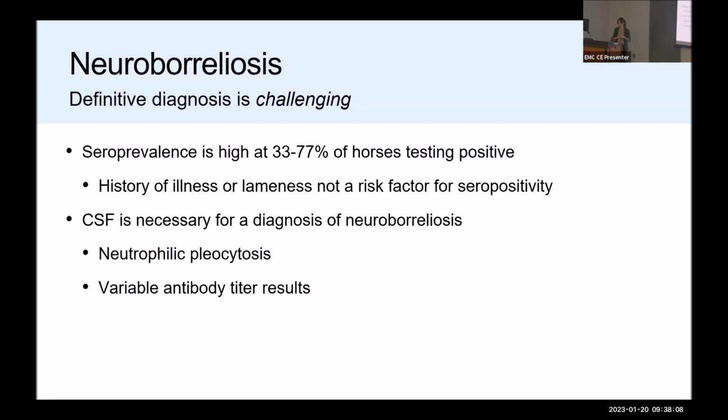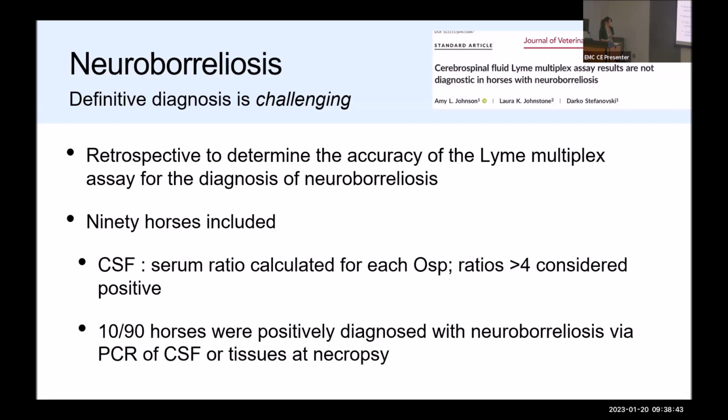So that's a history of a fever or a low-grade fever, maybe a higher fever. They typically have clinical signs of neck pain. So they have a low head and neck carriage, maybe they're lethargic, and they're often painful on flexion of the neck. If we do a CSF tap, which we need for a positive diagnosis, these horses have an elevated total nucleated cell count in their CSF, and then typically the neutrophils are elevated. And frustratingly, antibody titer can be really variable in these cases, and I'm going to show you that in a study that Dr. Amy Johnson did in the next few slides.